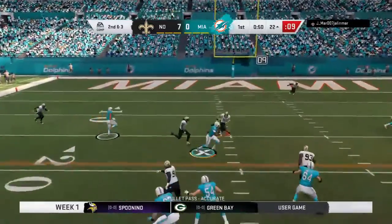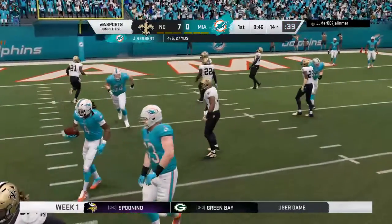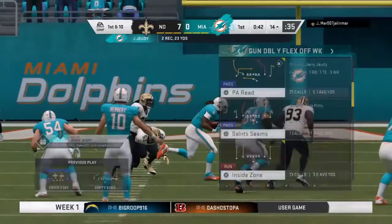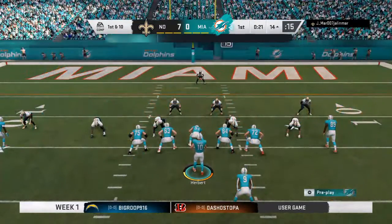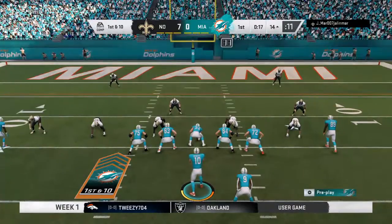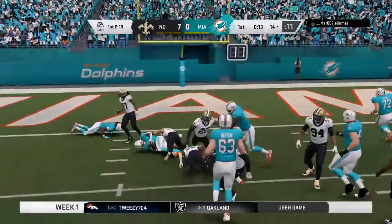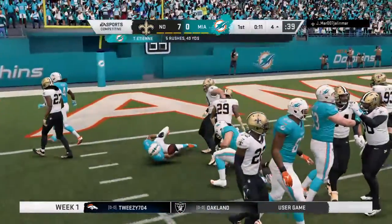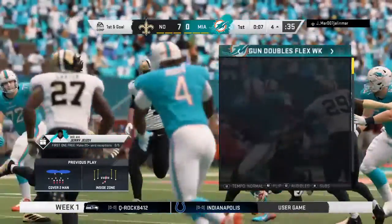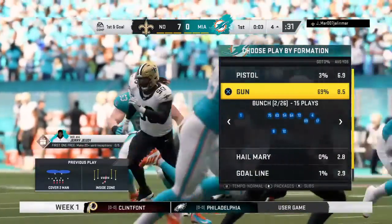2nd and 3. Throwing into traffic there, and that's complete. And he'll get him inside the 15 down to the 14-yard line. That one, a 1st down pickup of 8. They'll run it now out of the gun. And all the way down inside the 5 to the 4. It's a 10-yard gain there, and it sets him up now 1st and goal. First and goal at the 4-yard line.